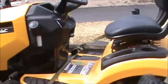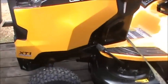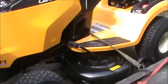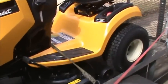It's the Cub Cadet XT1 Enduro Series. I have not seen any reviews on this tractor where anybody's bought it. Of course, it's brand new. They just came out with it.